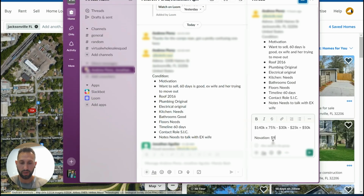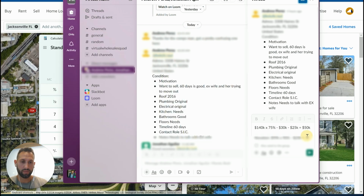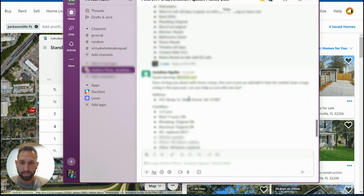So let's put here 99K times 90% minus, let's say, 25K profit. What did I do? 99 times 0.90 minus 25. 64K. Okay, let's move on to the next one.